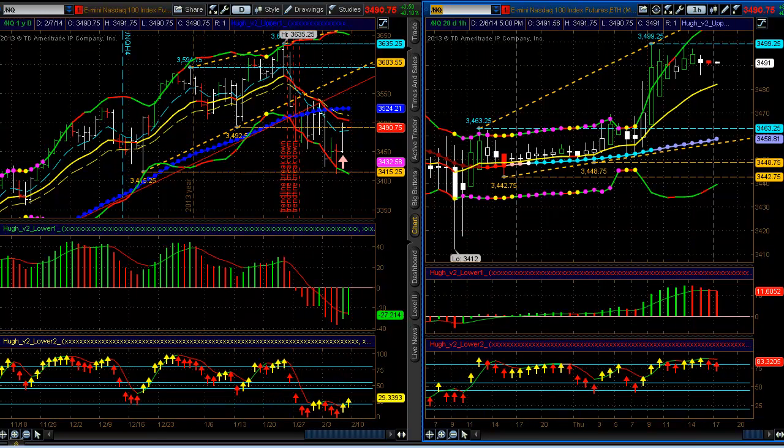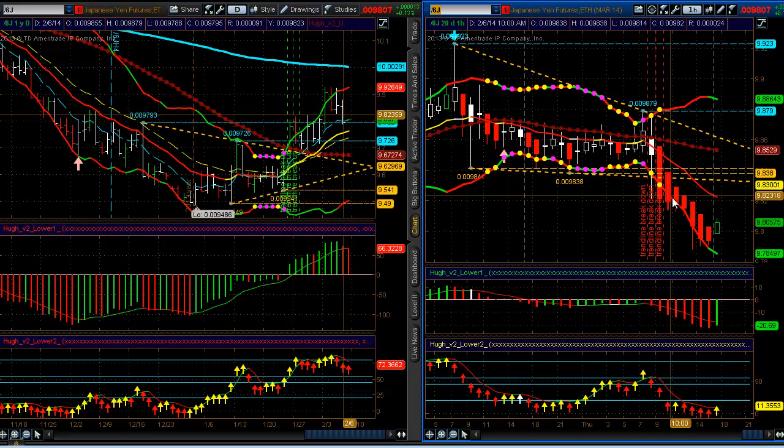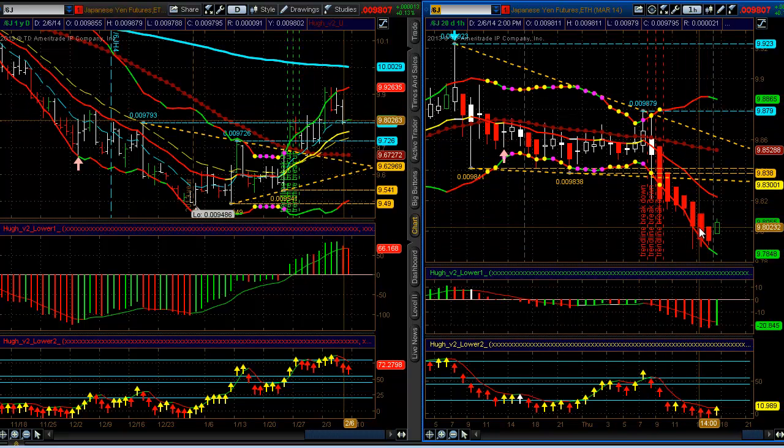Having watched that, a couple other correlations to keep an eye on: the yen. That has been highly correlated to the U.S. equity markets, and you can see here today, the past couple of days, yen has pulled back, and it squeeze triggered to the downside. So as yen pulls back, that pushed the equity market higher.